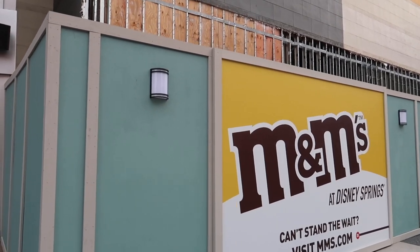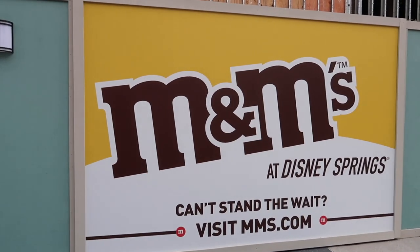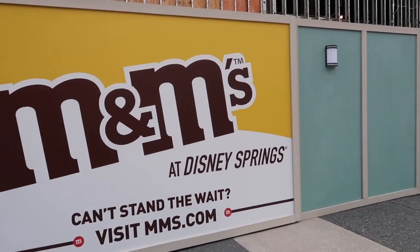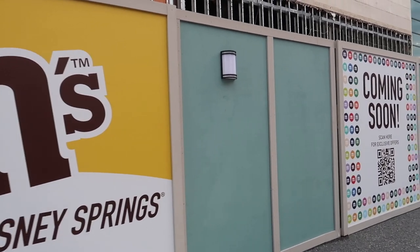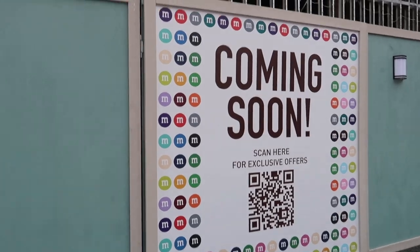Before Disney Springs and everything closed, I was talking about the new M&M store that is coming soon. And look, progress. This is exciting. I hope we get to go to the grand opening of it. We can? Yep. Veronica says we can, so that means we can.